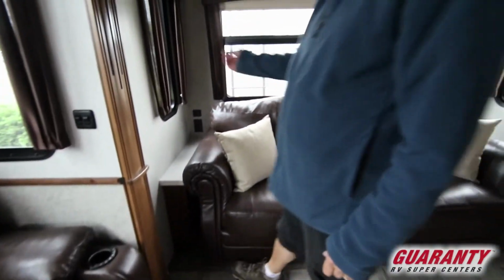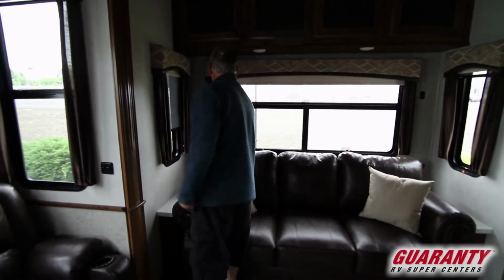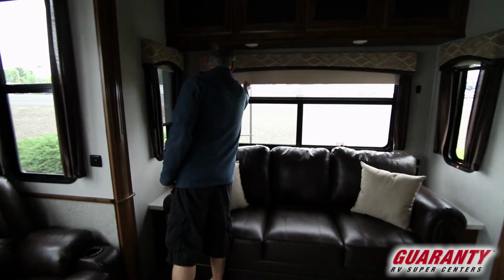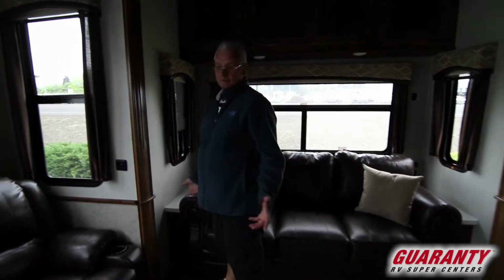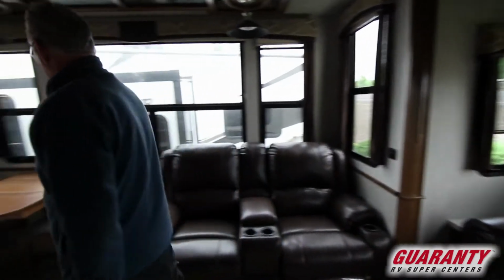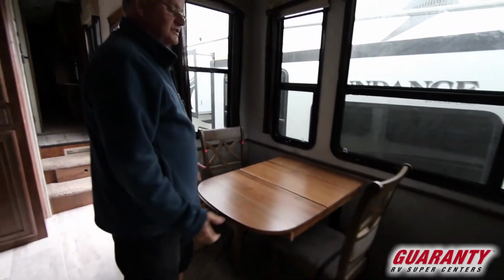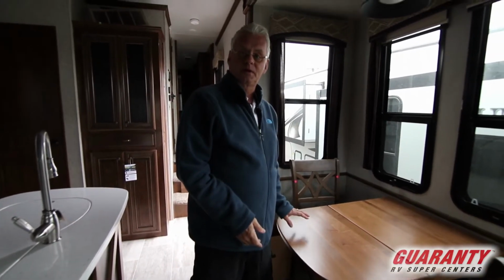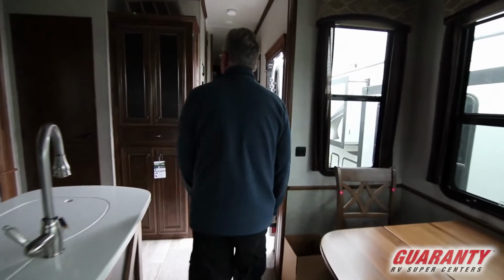Now this has got the dual shade MCD blinds with your sunscreen and your blackout shade. Of course, all LED lighting. You've got 2 permanent chairs along with the table that extends out and comes with 2 extra chairs, folding chairs that you store up in the closet. Let's go ahead and take a look upstairs here.